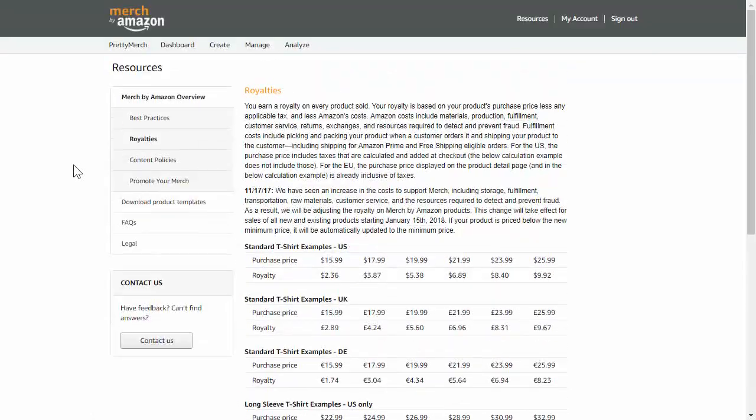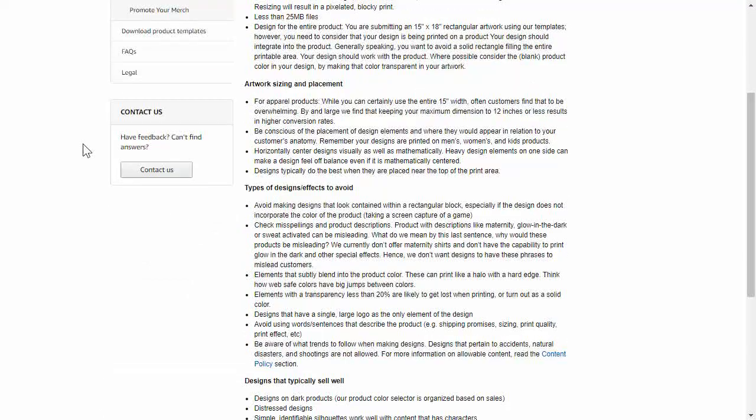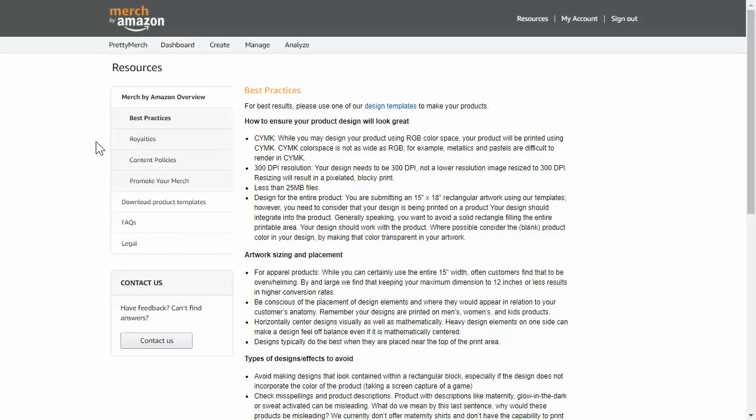Read over the royalties section and the best practices. Make sure you know all this stuff before you get into uploading your shirts, because the last thing you want to do is upload a shirt that gets you banned. You don't want to get banned from Amazon Merch. That's a bad thing. And in the beginning, it's very, very important that you stick to their rules and guidelines, because they are more strict on the 10 and 25 tier level with you than they are with someone at the 2,500 or 5,000 level, okay? Because that person on the 5,000 level already has their trust, so they don't look at things as strictly, or as often, as they will when you're on the lower tiers.